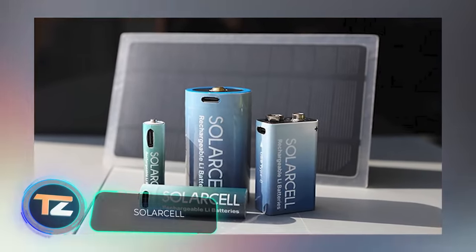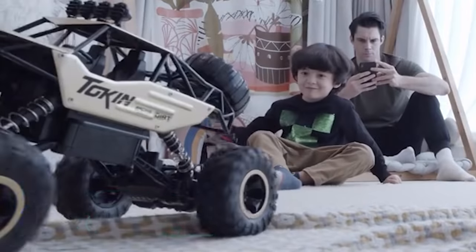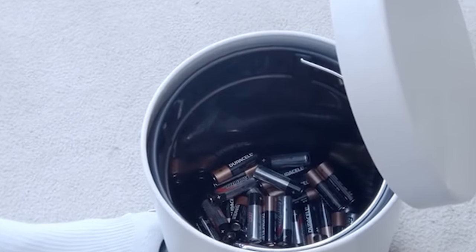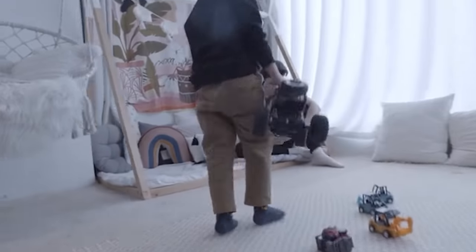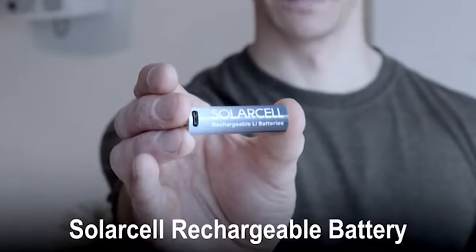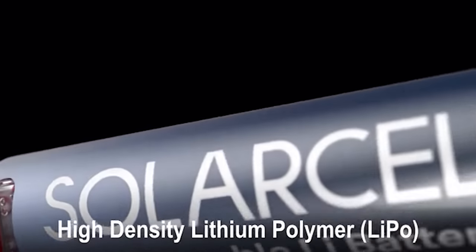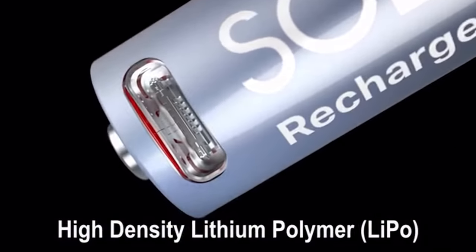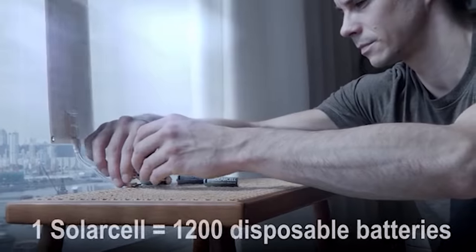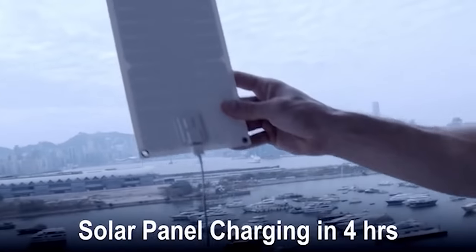Solarcell. Alternative energy sources are gradually spreading into all areas of our lives. Households, as it is easy to guess, are no exception. And no, we're not talking about bulky and expensive solar panels, which no one knows how or where to install. Solarcell is a much more affordable device that can bring the benefits of solar energy to everyone who has $36 to spend. You're looking at reusable batteries that are charged by a small portable solar panel.